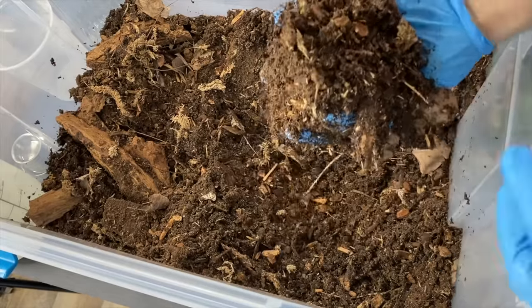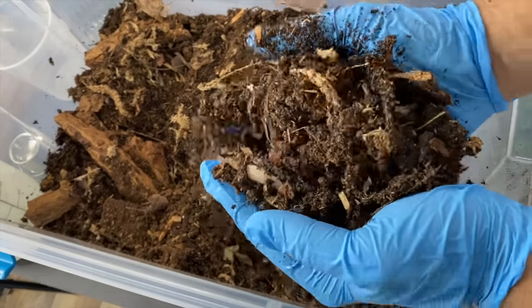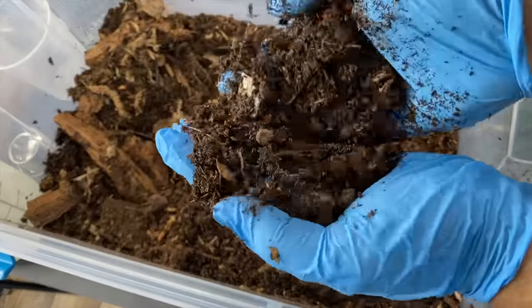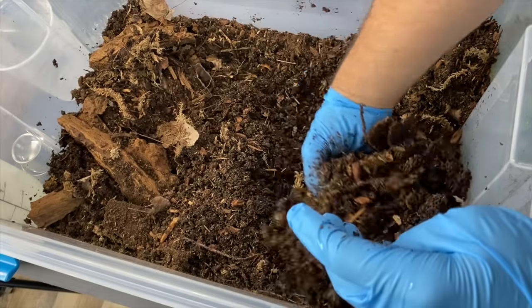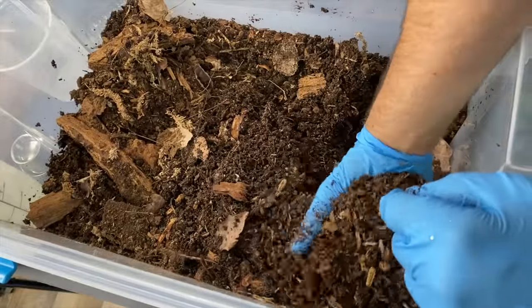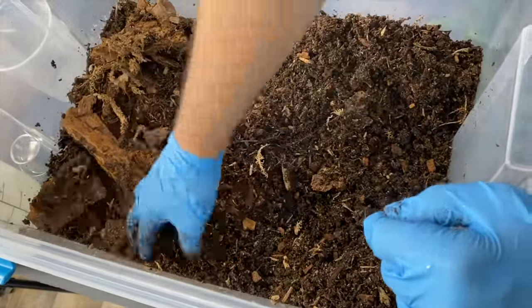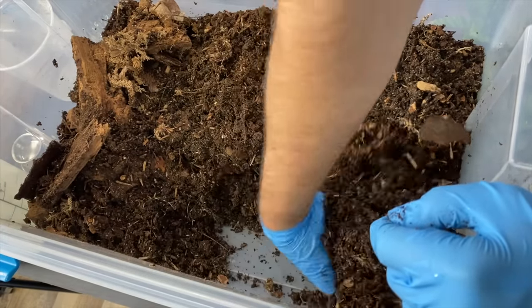As you can see, the mix is just a whole bunch of things. We have some cypress mulch. There's some activated charcoal in there too from a filter media box. We have peat moss, different types of reptile bark like orchid chip, and yeah, there's some leaf litter and dried sphagnum moss in there too. A lot of good things to help hold moisture for an animal that definitely requires that.